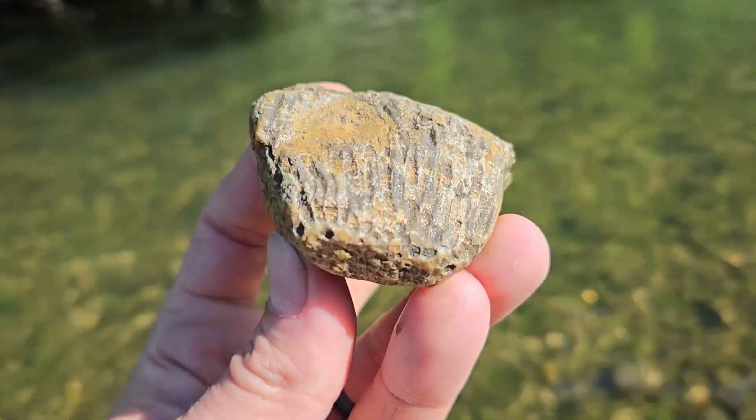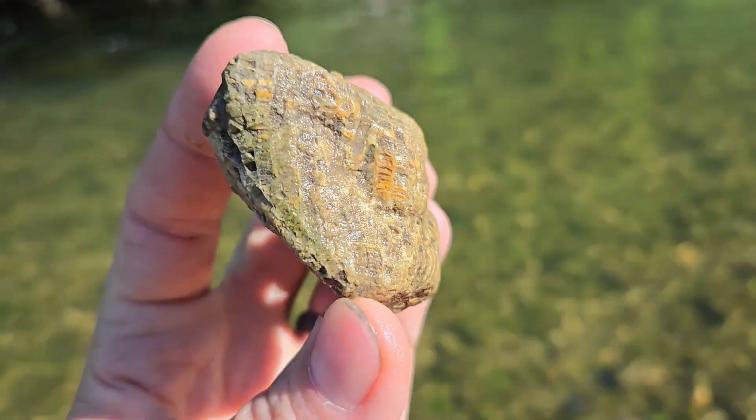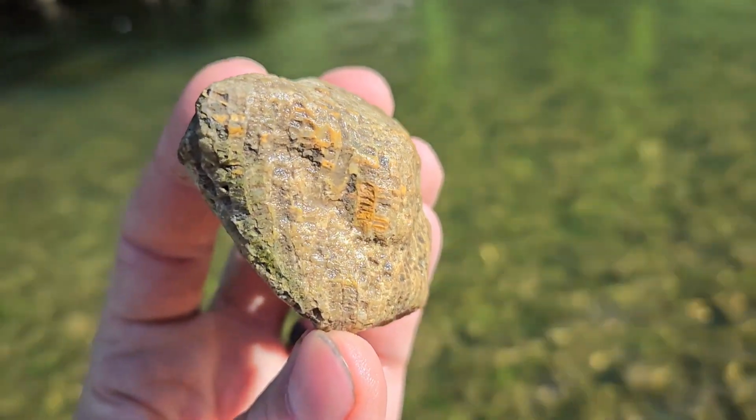Either way, that's really cool though. Great detail on that. I like that one. I like that orange in there too. That's pretty.